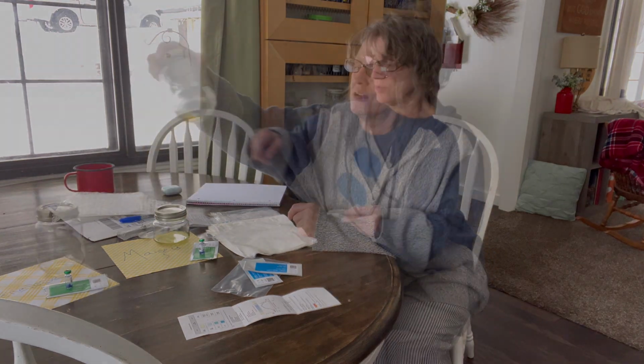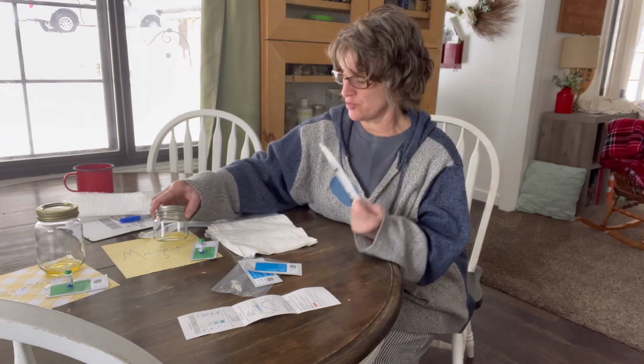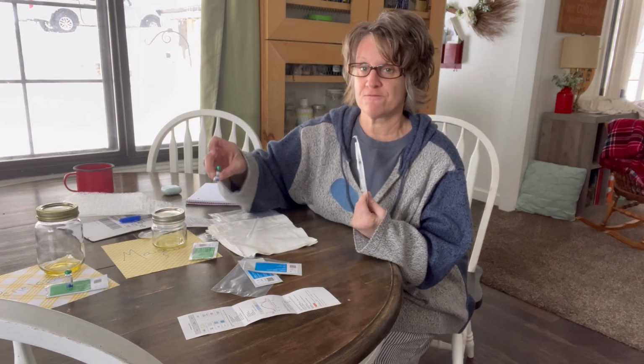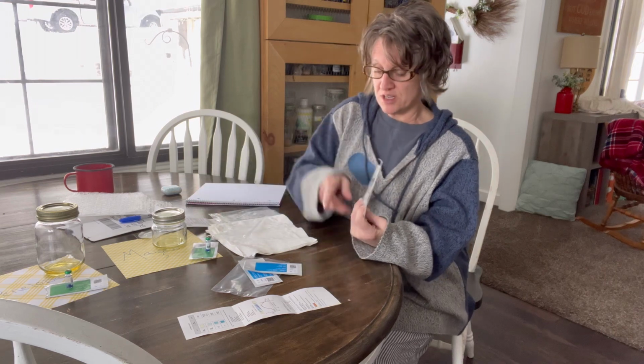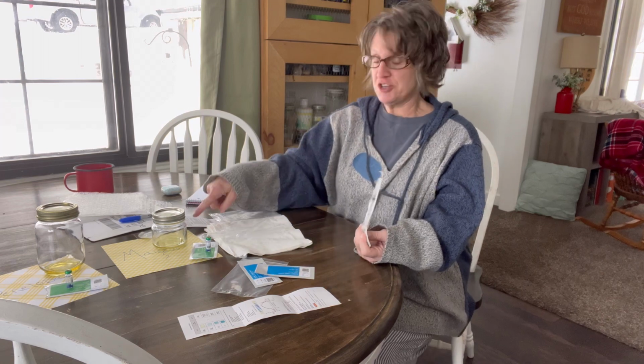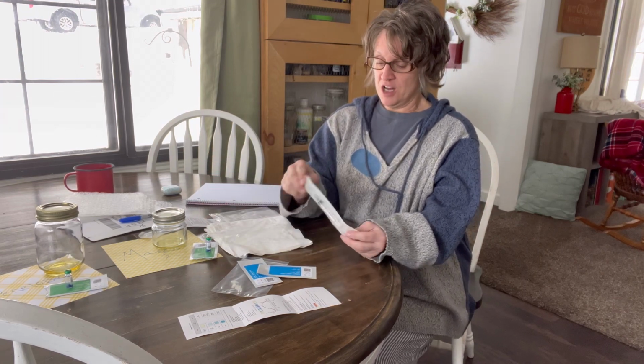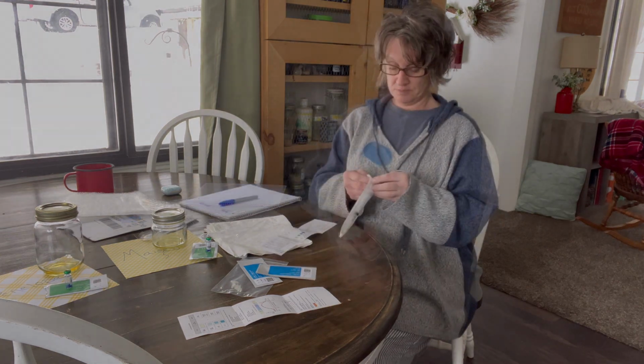So what I'm going to do is, to get what I need, draw some urine up into the syringes and put it into the vial first, so that I don't get anything from the test strips into the urine, because the test strips have to be dipped into the urine. So I'm going to do the vials first.